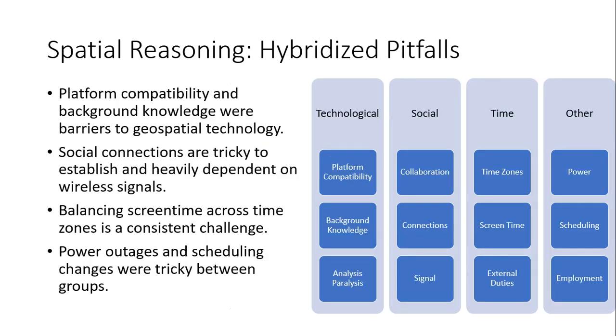Despite some of the benefits, there were some pitfalls, and platform compatibility for the different platforms that we were using was a huge problem for students to investigate our field sites. We also provided them with more data than they could realistically analyze, and data analysis paralysis was a huge problem for knowing when to stop looking at our field sites. Something many of us in this room, we see lots of nodding heads, we understand.